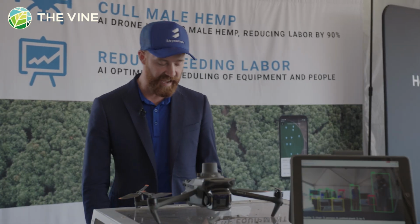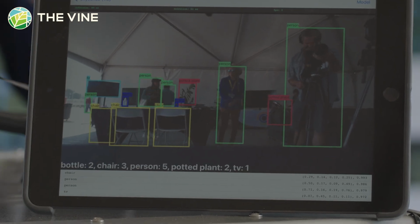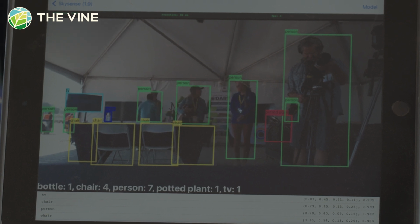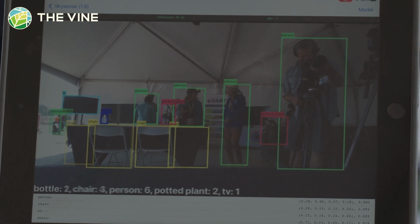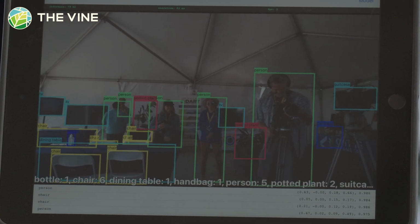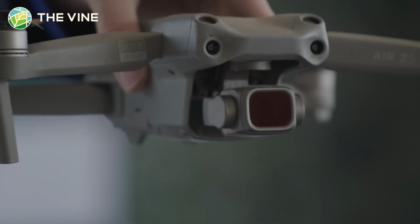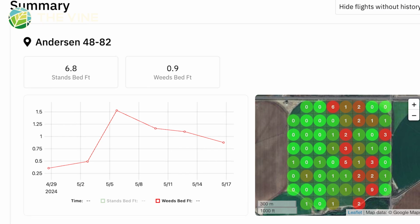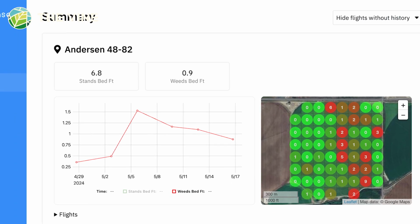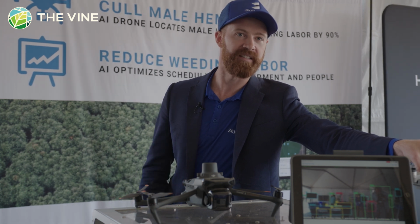So what you're looking at here is the real-time AI that whatever the drone is looking at, we're detecting objects like people, table, chair, car. We're essentially giving the drone intelligence so it knows what it's looking at, and then we're mapping that information to digital maps so field workers and farm managers can walk right up to problems or be alerted of their presence.